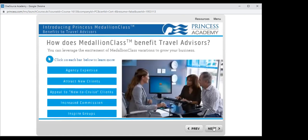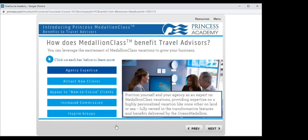How does Medallion Class benefit travel advisors? You can leverage the excitement of Medallion Class vacations to grow your business. All right, so, agency expertise. Position yourself and your agency as an expert on Medallion Class vacations, providing expertise on highly personalized vacations like none other on land or sea, fully versed in the transformative features and benefits delivered by the Ocean Medallion.